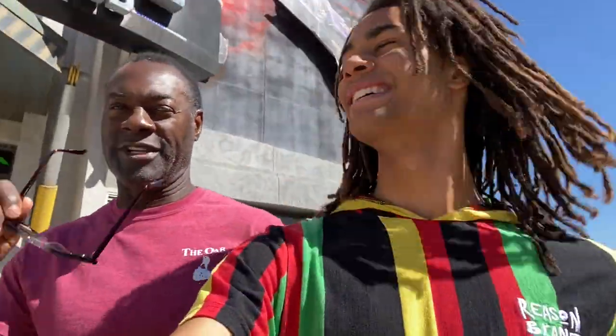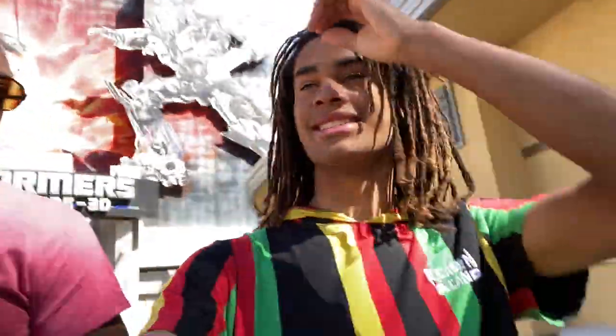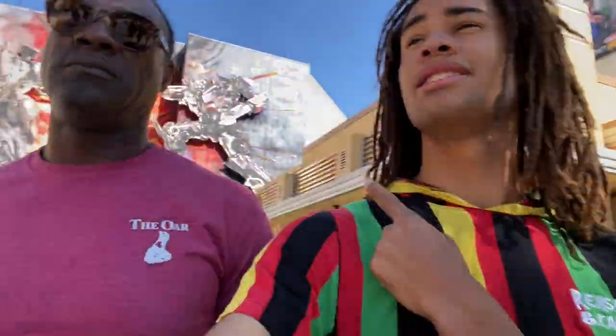I love their outfits. This is great. All right, what's the question? Here's the question. Transformers or Star Wars? Oh, like Rise of the Resistance? Easy. All right. Now, I think the better comparison is Transformers or Justice League, because it's the same ride system. Right? I say Transformers. I feel like it was more immersive, and I feel like it was longer than Justice League. I agree. Which I appreciated.